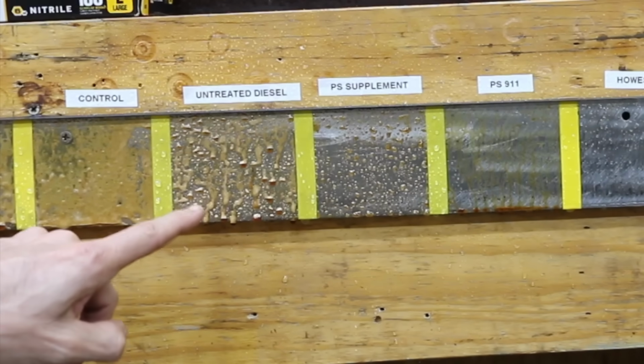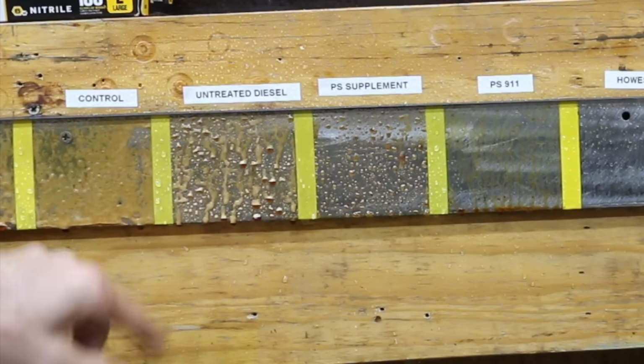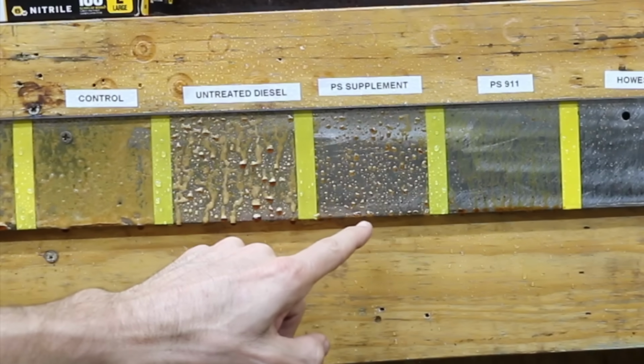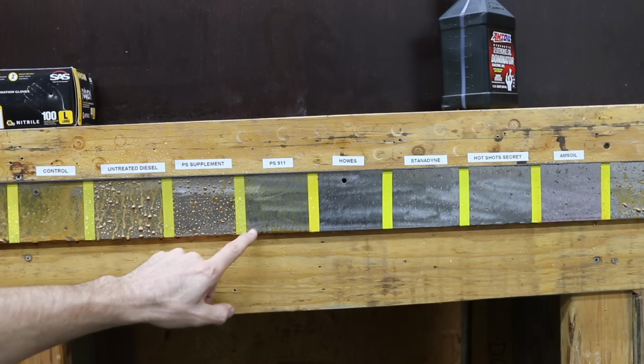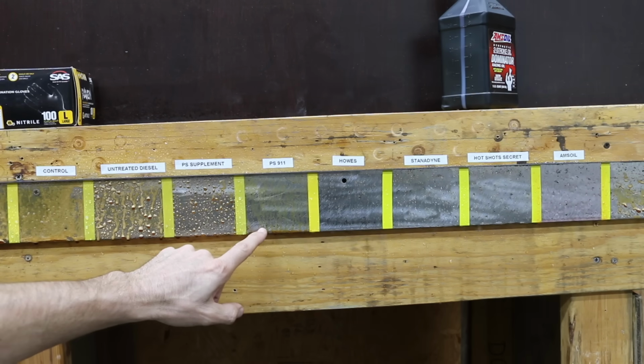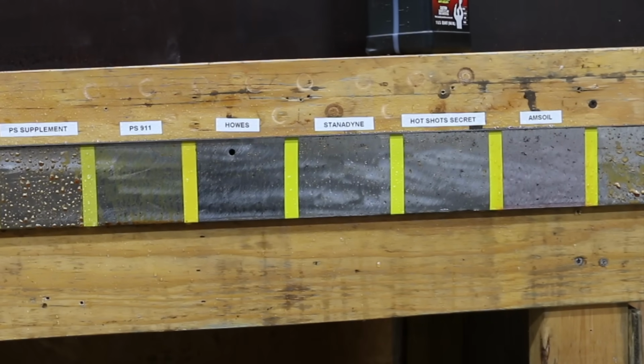Wow, look at all the corrosion with the untreated diesel. It's only been about 20 seconds and there's already a lot of rust. PS supplement, it's not doing very much to prevent corrosion. The control is rusting really badly. Also, PS 911 is corroding as well. So far, Howes, Stanadyne, Hot Shot Secret, and the AMSOIL are looking pretty good.